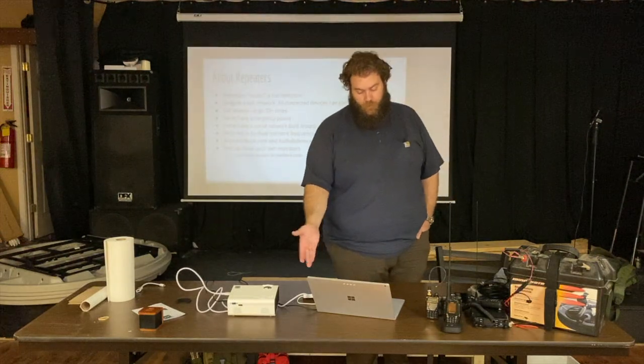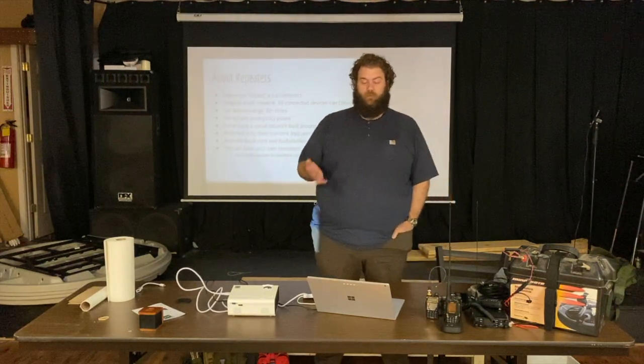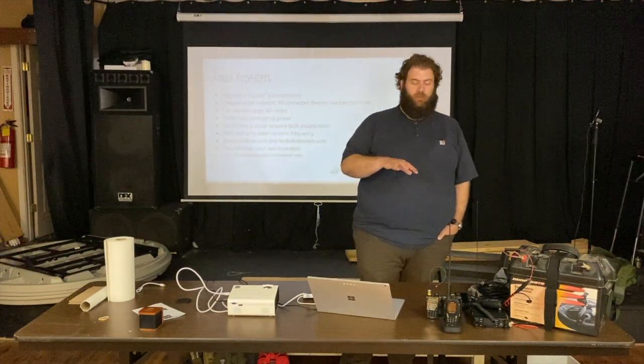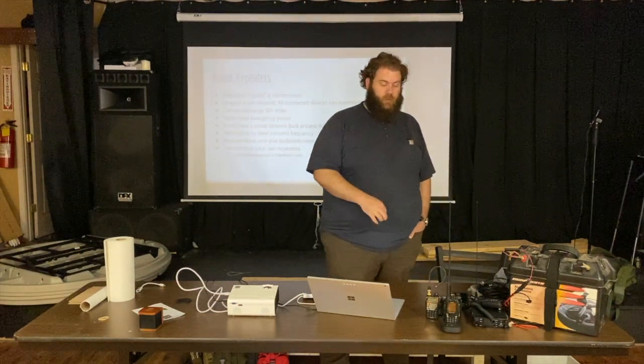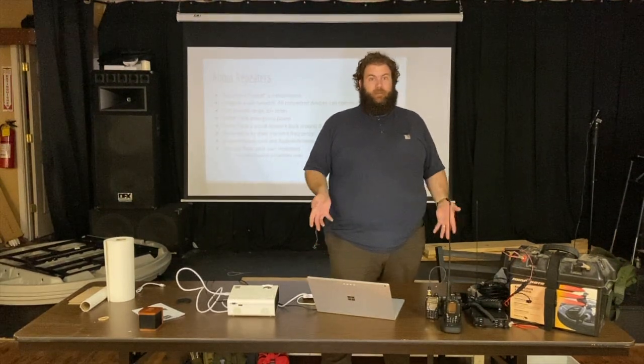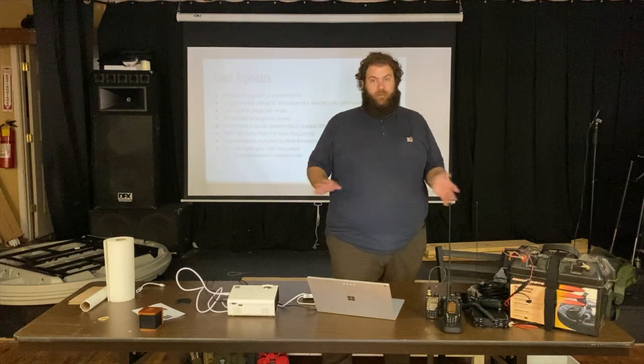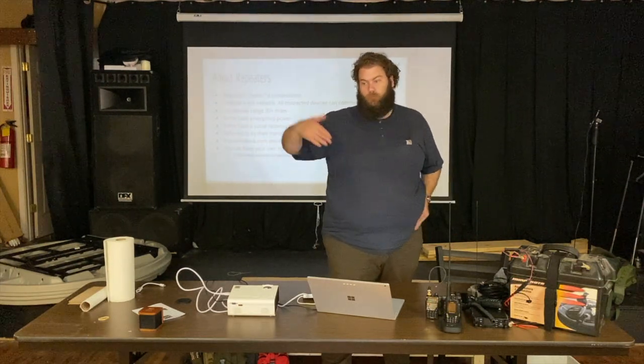But repeaters are going to be accessible to you, and this is how you're going to extend your range functionally. So when you're at the limits of your equipment, when your antenna is as high as you can get it and you're using the most power you've got, that's it. Without a repeater, there's no way to make that go further.